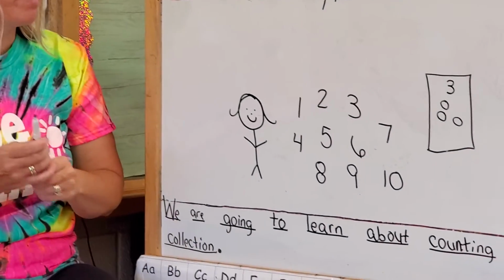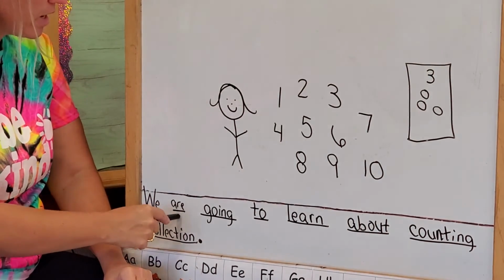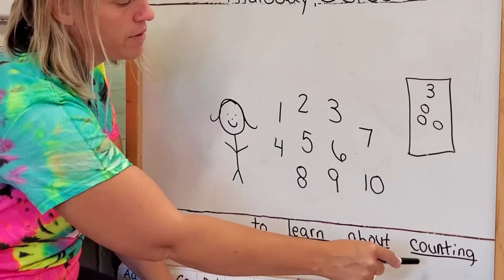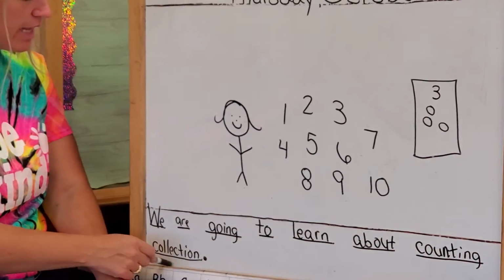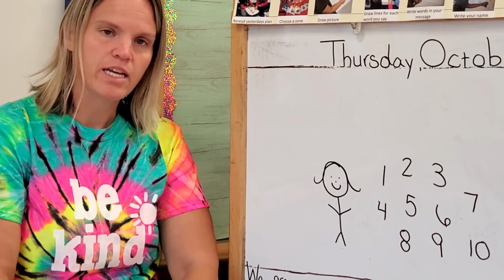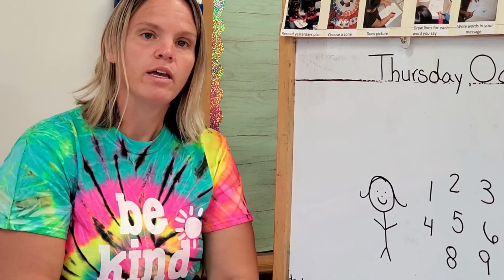Period and done talking. All right, let's read our sentence together, friends. We are going to learn about counting collections, period, and done talking. Remember, Ms. Crotus said, Ms. Shelley will be teaching you how to use counting collections in your math.